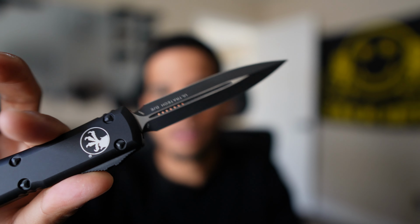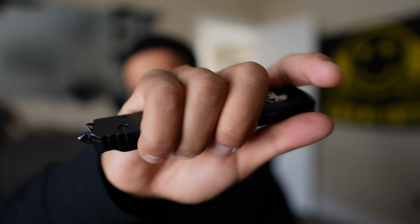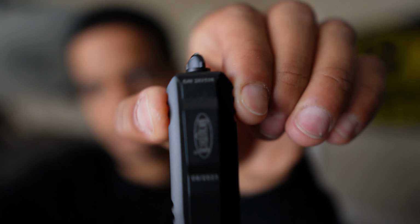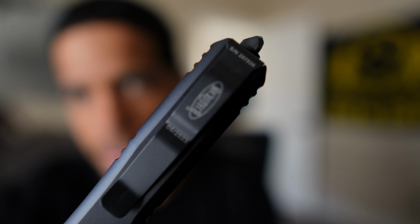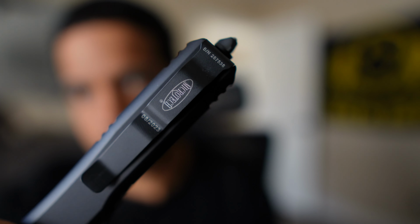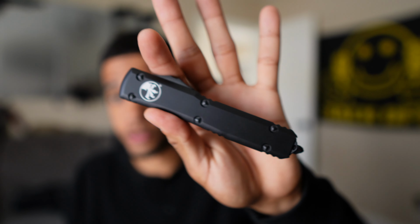This is an OTF, I believe, out the front. Automatic blade. Got the Microtech logo right there for you guys, just in case any of my boys want to check that out. Serial number, date, all that good stuff. But yes, sir, this is a nice quality blade. If you guys want a quality blade, definitely check them boys out at Microtech.